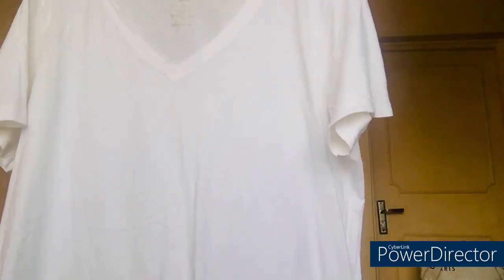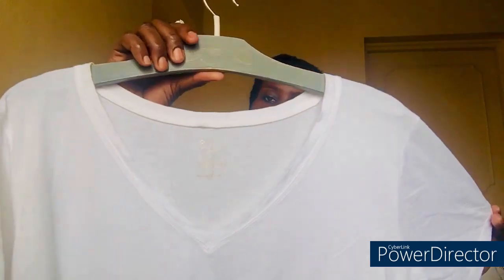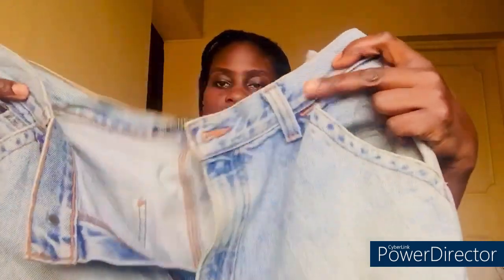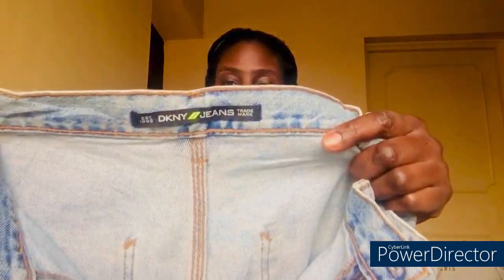And for starters, I'd like to begin with this extra extra large essential v-neck t-shirt. It has short sleeves, and I paired this t-shirt with this large blue denim pants. And the brand name is DKNY.